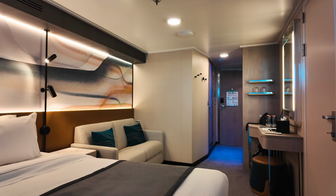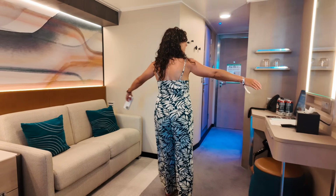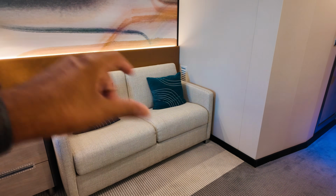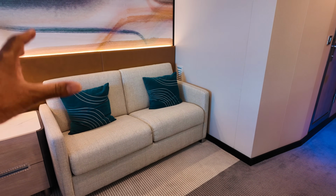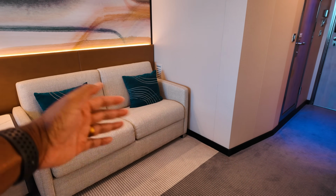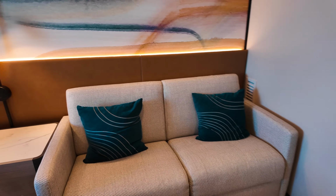Feels so large. You can like do a little dance. There's so much room right here. Look at that. So what I like about this room so far, right out of the gate, is the amount of space that I have to move around. I'm a larger guy, but I love that the couch is like cut in half. It's smaller. It doesn't extend into the entire room. It doesn't extend all the way at the end either.